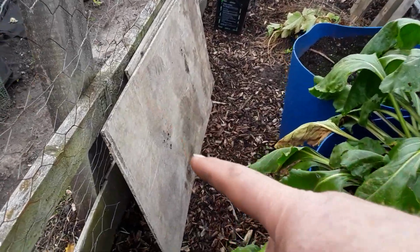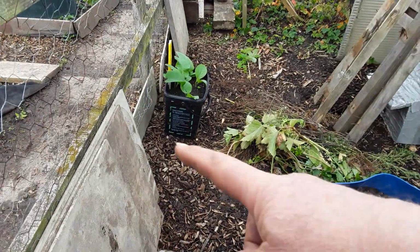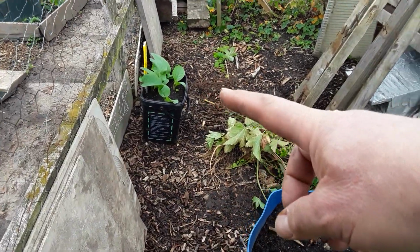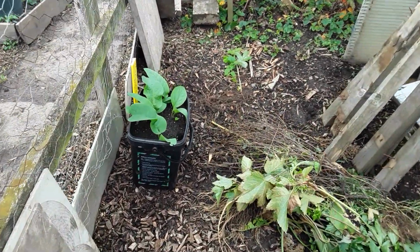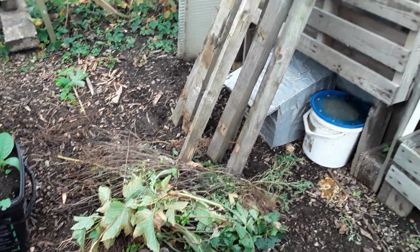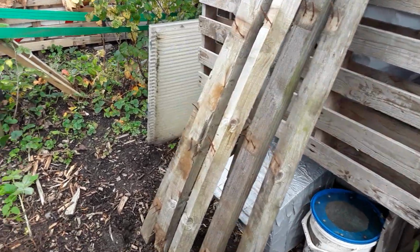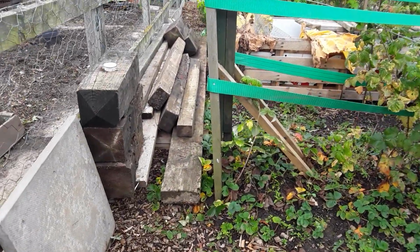These solid plastic sheets are going to be buried in the ground, and that's my blocking for the Comfrey, and this is where this is going. So we've been grabbing some other weeds out. We've been stripping some of these big pallets down and having a general tidy up.